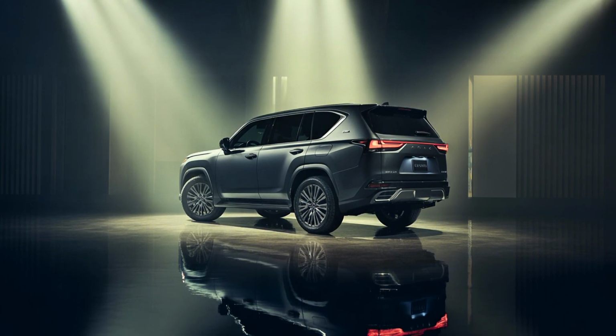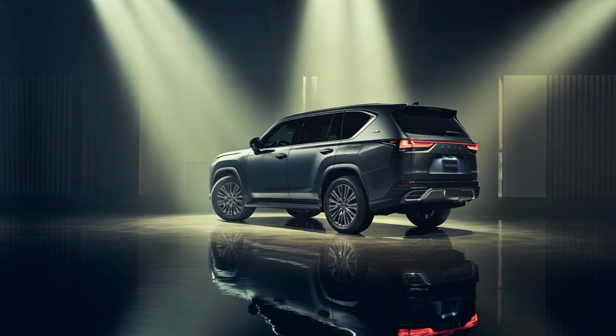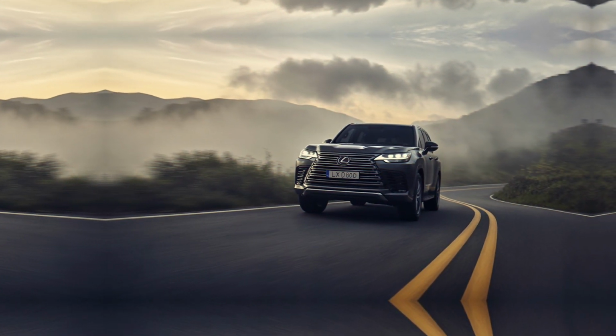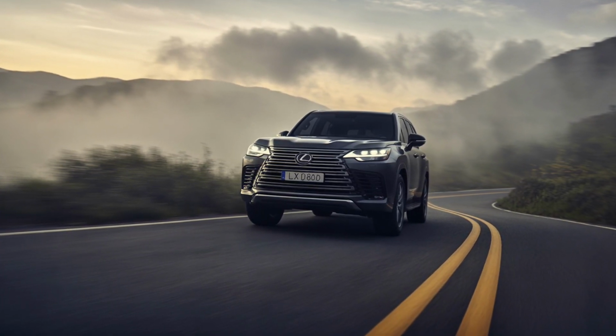Under the hood of the 2026 Lexus LX800 lies a powertrain that completely changes expectations for a luxury SUV. A twin-turbocharged V8 hybrid engine produces an incredible 720 horsepower. Acceleration is smooth, controlled, and surprisingly effortless. Despite its massive size, the LX800 can launch from 0 to 60 miles per hour in under 4 seconds. That kind of performance puts it in the same territory as many sports cars.